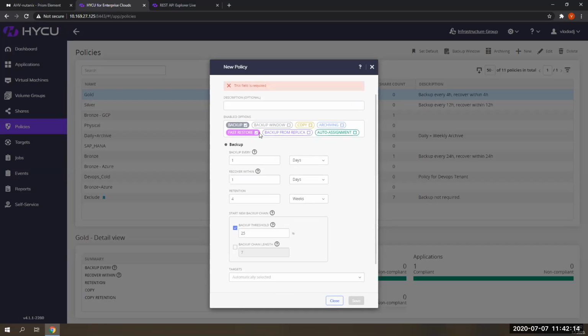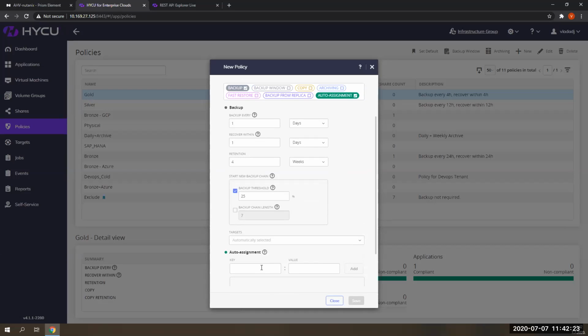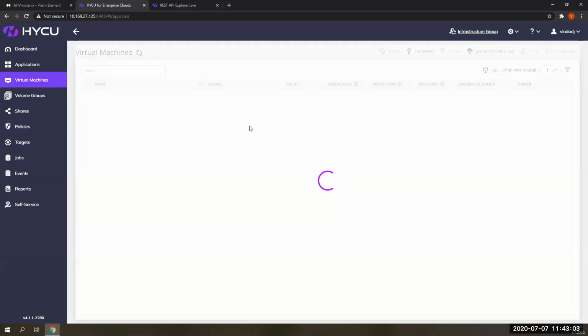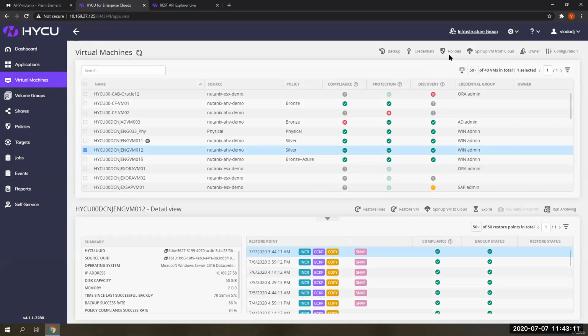And auto assignment. So if you use vCenter or ESXi cluster or Prism Central, you can specify VM tags or categories, and this policy will be automatically assigned to the virtual machines with those tags and categories, right? Meaning that you don't even have to go to HYCU or to Nutanix Mine to back up your virtual machines. If you don't have specified some tags or categories, you can designate any of the policies as a global default, and we will back up every new VM and every new share that we detect. As I said, we detect it every 5 minutes. When it comes to backing up virtual machines, you just click on a VM, assign a policy, and we will start the backup.